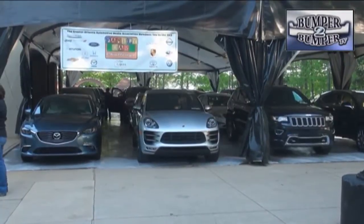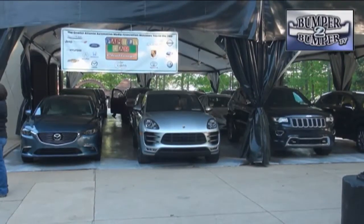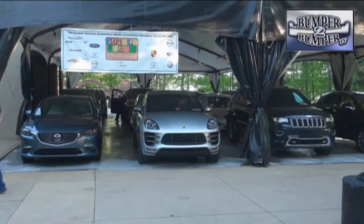Now it's back to taking a close look at these and all of the other cars that come our way for evaluation. This is Greg Morris.